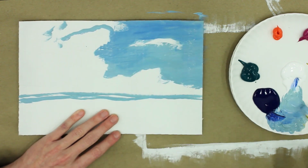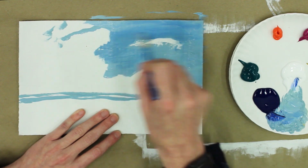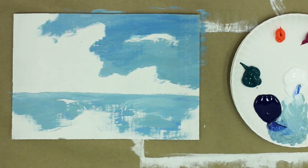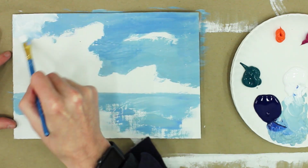Okay, so we skipped ahead a little bit, but I filled in some of the ocean with that same sky color. And I did it with just these really big, broad, side-to-side brush strokes. Again, we're keeping everything really messy right now. Just trust that eventually it'll all come together.